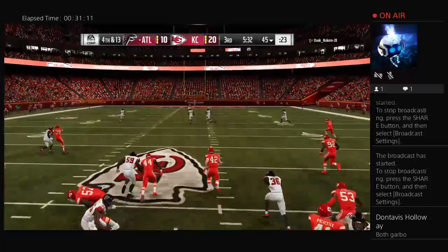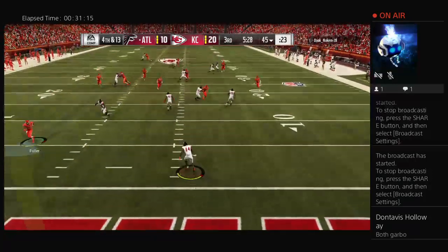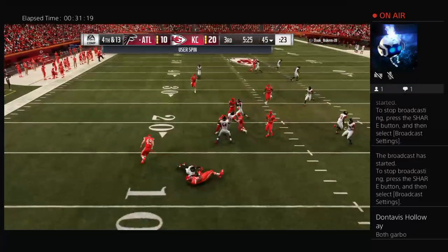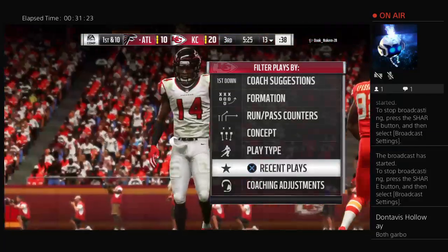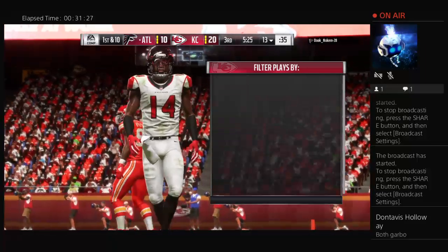He gets this one away, and boy, it's another boomer. Oh, boy, he fielded it right on the goal line. A spin. Oh, and now he bowls him over. So a change of possession here on the punt. And the Falcons will get it 1st and 10 from deep in their own territory.